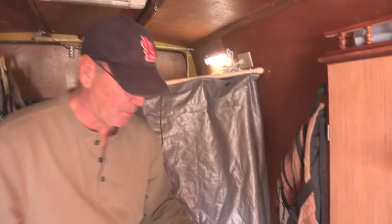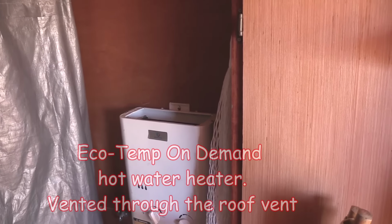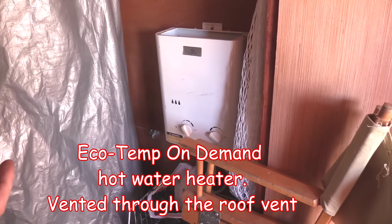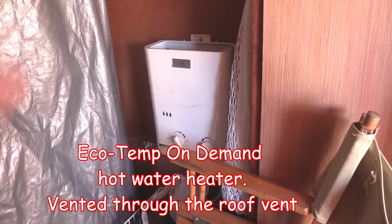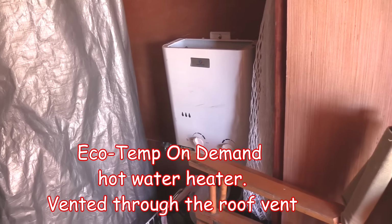It's just a point of use. Oh, it's an Eco Temp. It just works on water pressure. Water pressure opens up the gas valve. It fires up, and you have instant hot water, all you want. You won't run out of hot water till you run out of water or propane.